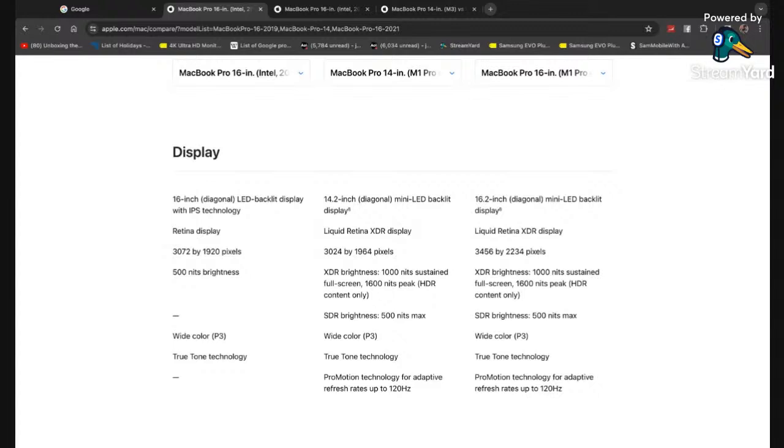3024 by 1964 pixels. XDR brightness: 1000 nits sustained full screen, 1600 nits peak, HDR content only. SDR brightness: 500 nits max. Wide color P3, True Tone technology, and ProMotion technology for adaptive refresh rates up to 120 hertz.